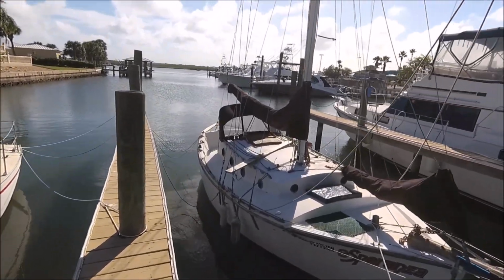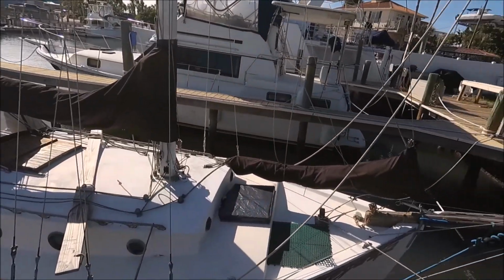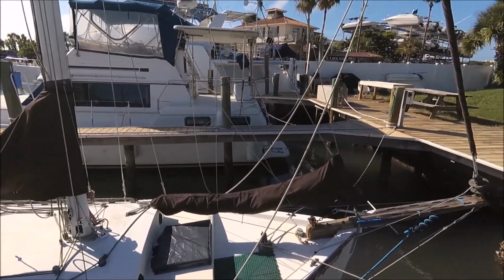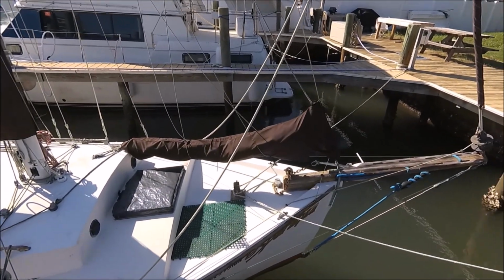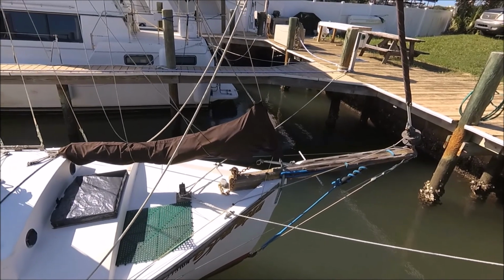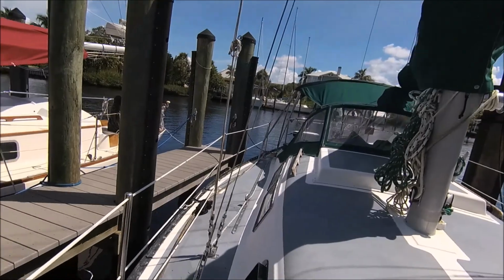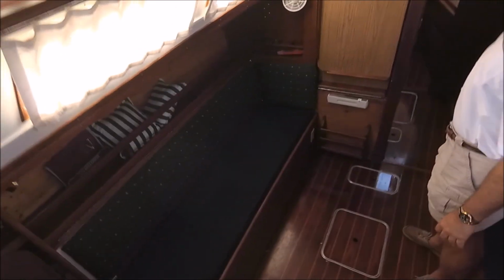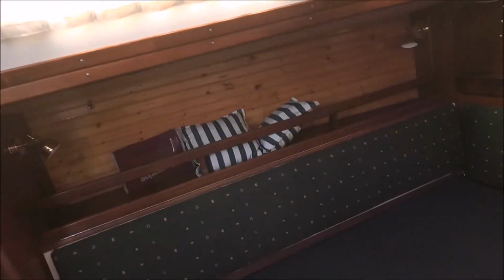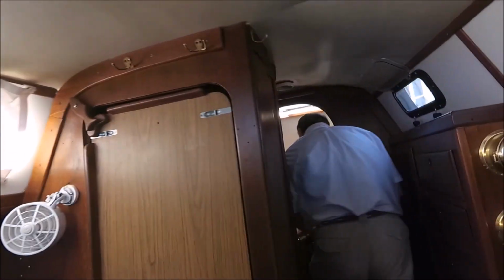The bowsprit wood was falling apart, the bumpkin in the back was falling apart, all of the port lights leaked, and to make matters worse, it had a Volvo Penta and it did not run. So this was, again, too much of a project for what I wanted to do. Next, I looked at a Columbia 299, and I made an offer on this boat, and the owner accepted the offer, and then while I was waiting to do the sea trial, he sold it to somebody else, and didn't even tell me. So I was back to the search.